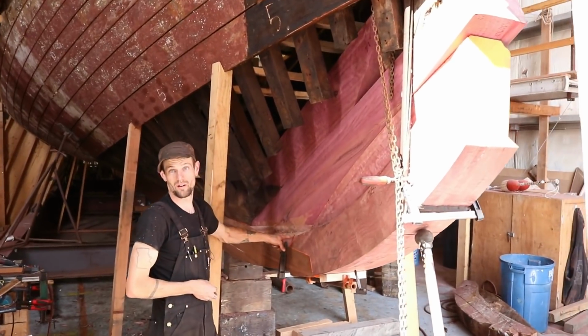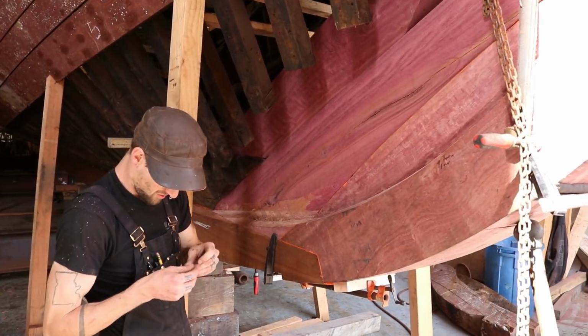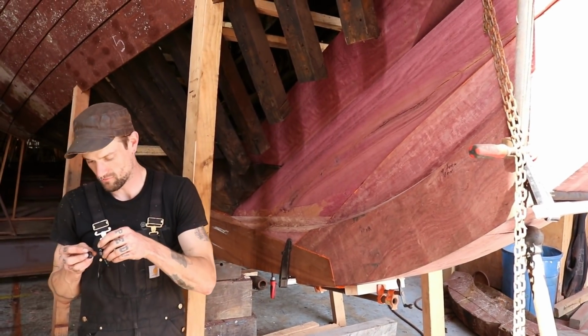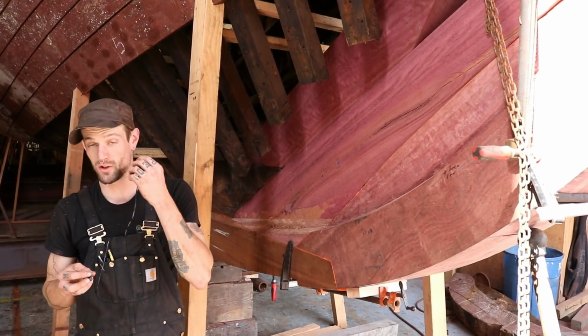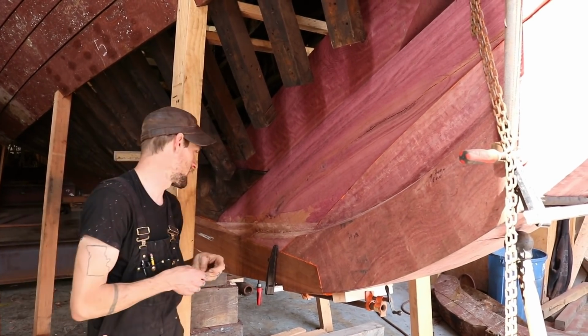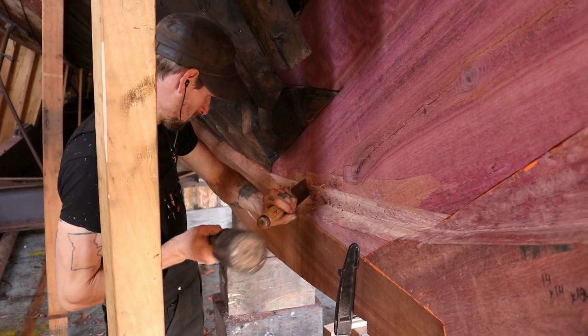Wedge of Purple Heart, it's been a nightmare. I was telling Tim earlier, I sharpened my chisel so I could shave the hairs on my arm. I got it razor sharp, and I come over and take one whack into the top of this, and it's thud, thud.